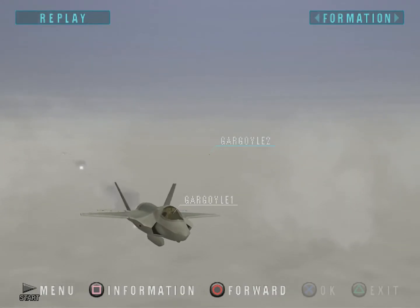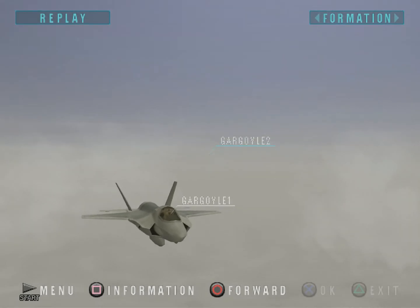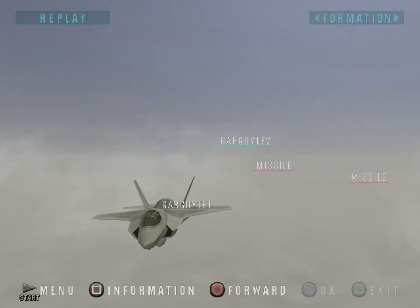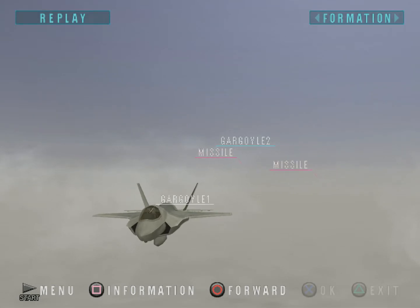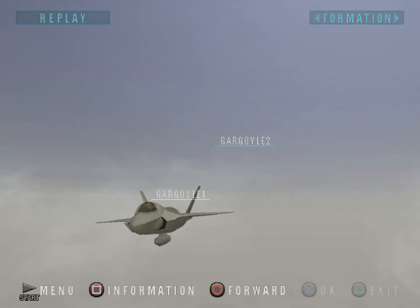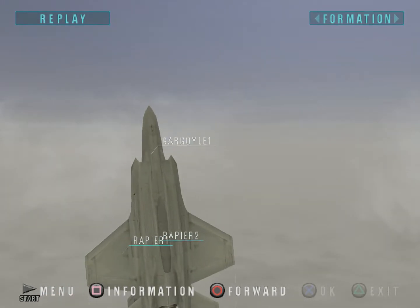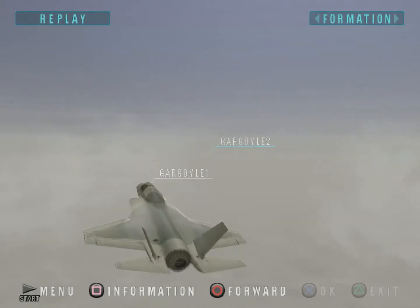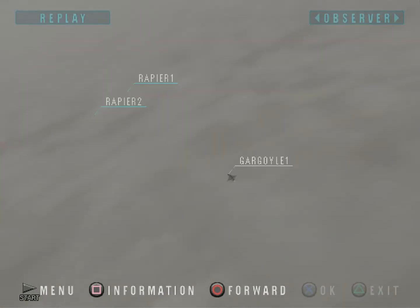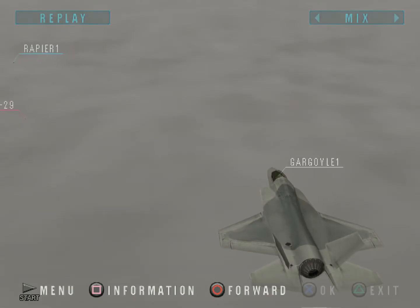The highlights of today's mission start with 2 eating 2 missiles in a non-erotic fashion. There he starts his evasion, but it doesn't help. However, 2 is miraculously unharmed. I don't even know if it's possible to lose a wingman here. And now we'll see the Rapier flight, eating a missile. This stealth thing isn't working out.